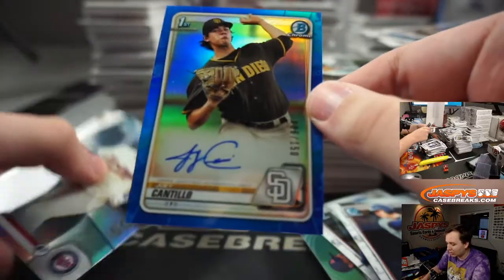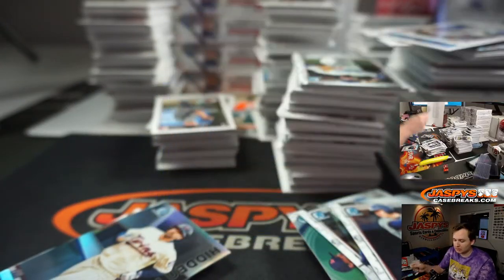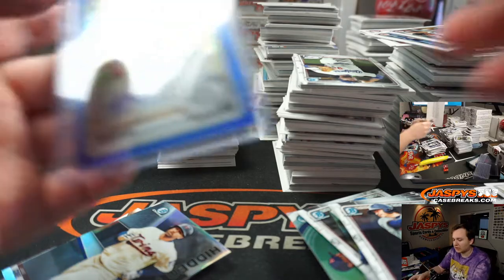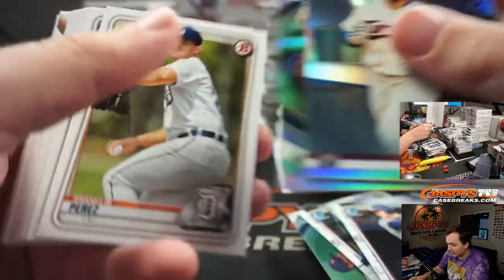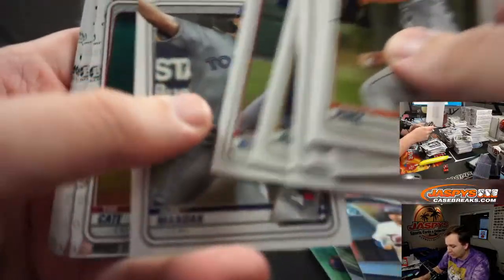Joey Cantillo, blue auto to $150. There you go. Brian Peoples, I don't know if you're still awake, but nice one for you, sir. Starting the Padres off. Been hitting a ton of Padres. Tons. I don't know what I priced them at.